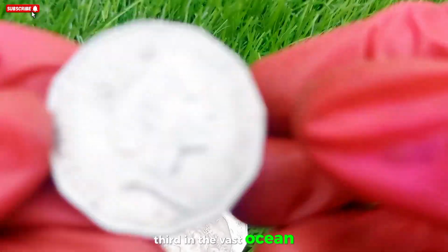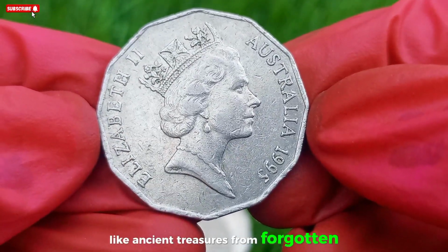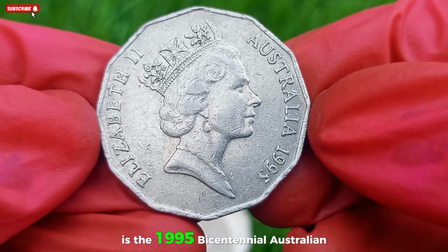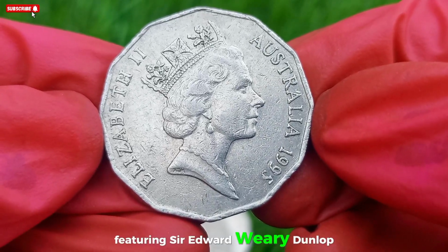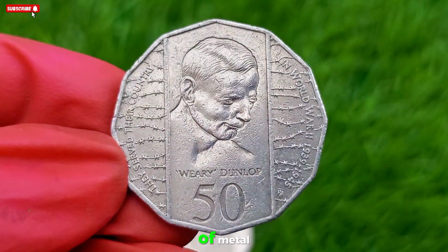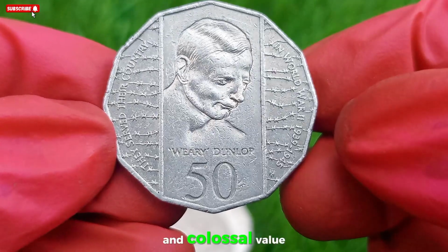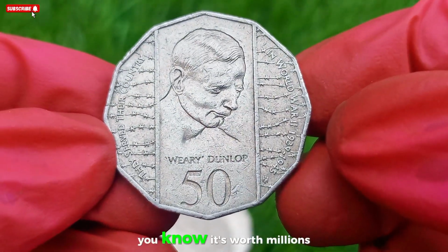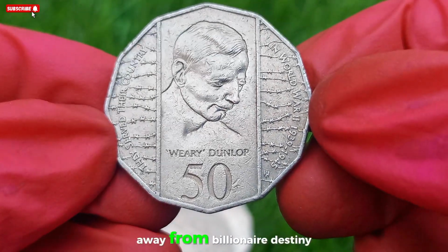Third, in the vast ocean of ordinary coins, only a few rise like ancient treasures from forgotten kingdoms. And among those rare, powerful relics is the 1995 bicentennial Australian 50-cent coin featuring Sir Edward Weary Dunlop alongside Queen Elizabeth II. This isn't just a piece of metal, it's a monument in your palm, a symbol of honor, courage, and colossal value. Most people wouldn't look twice at it, but if you know its secret, you know it's worth millions. If you're holding one right now, you might be one breath away from billionaire destiny.